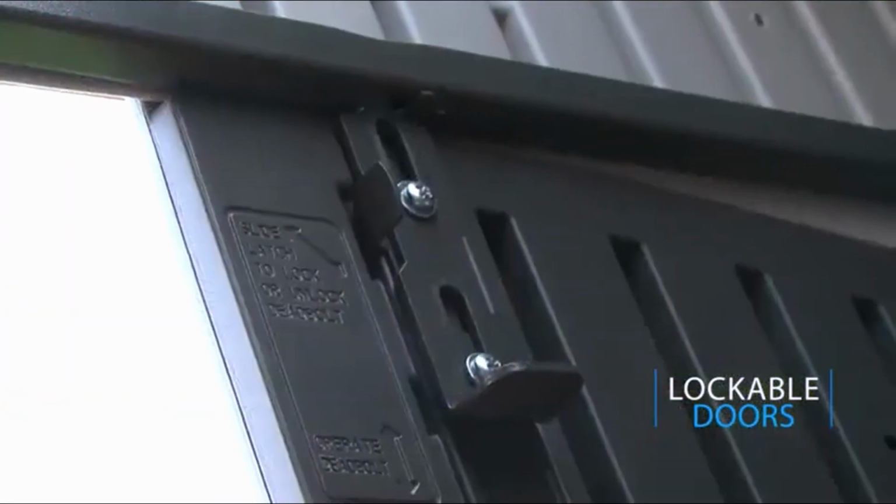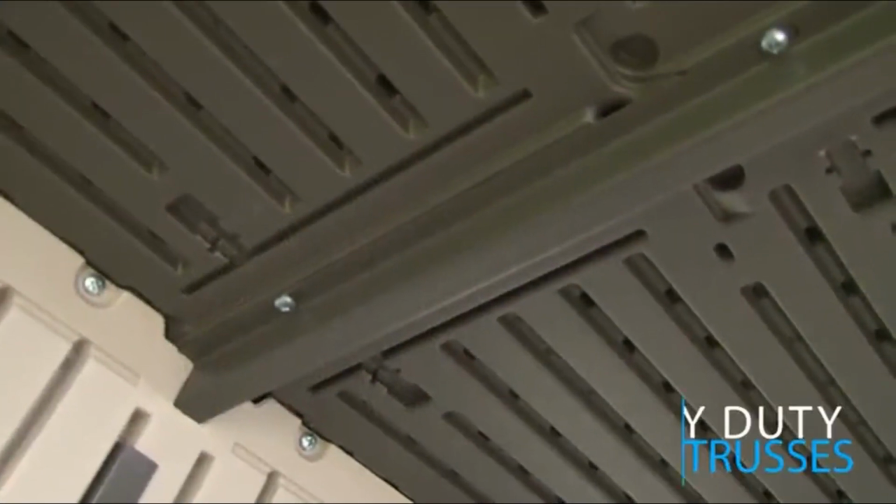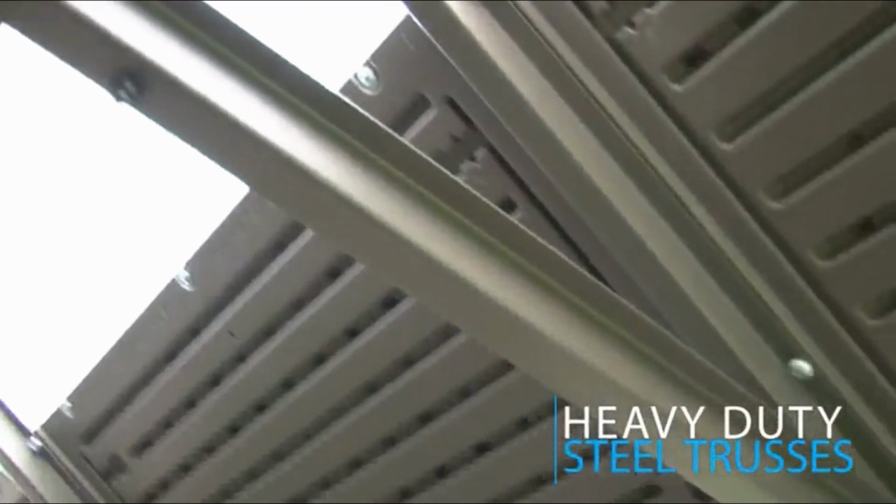weather damage. Its high-pitched roof facilitates rain and snow drainage, and the lockable steel-reinforced doors enhance security. The shed comes with all necessary installation hardware and is delivered in 2 boxes.